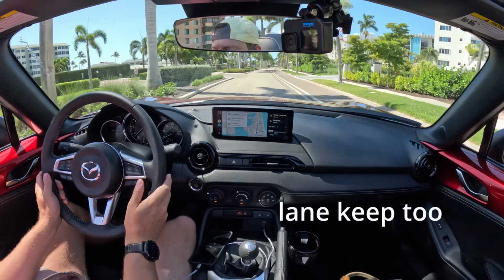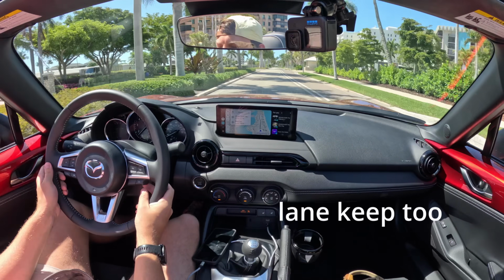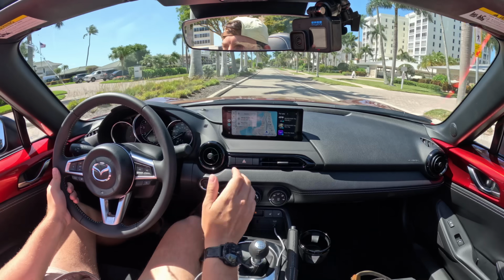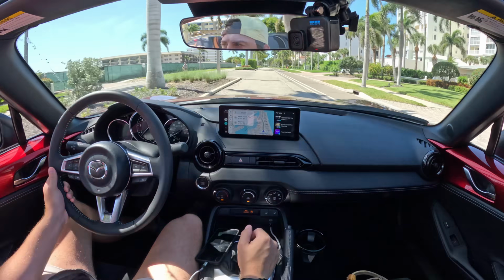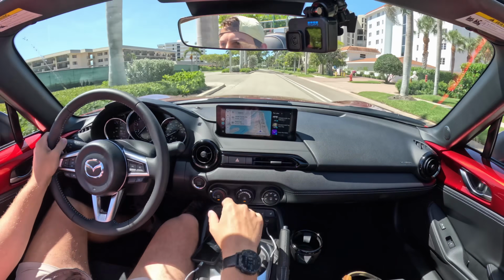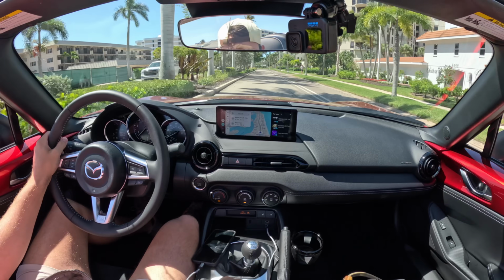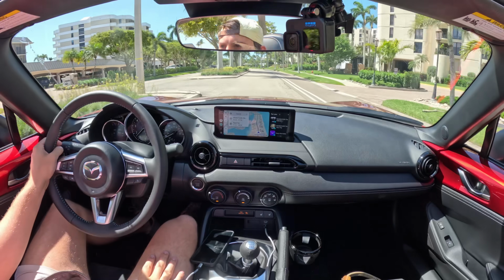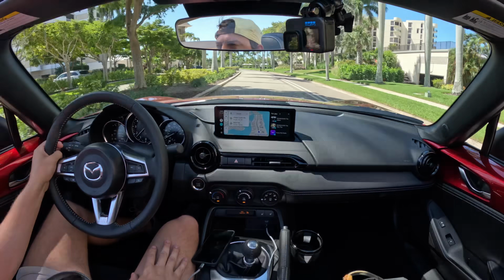Another thing, these buttons are new down here. So now you have radar cruise control, I believe, on this model. So the buttons are a little bit different than what I remember down here. But honestly, it just feels like the same old car. The biggest detail is the new screen, and I can actually use it while I'm driving instead of awkwardly reaching for this rotary dial and then fumbling through Android Auto or Apple CarPlay. It's absolutely perfect now.